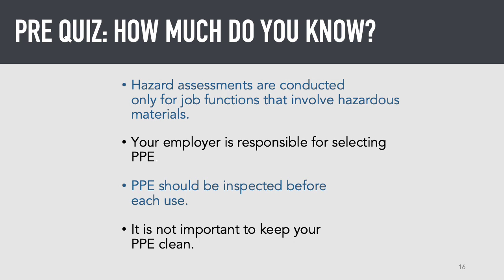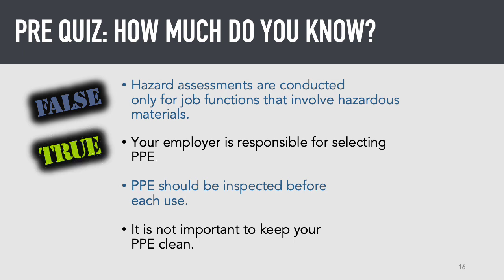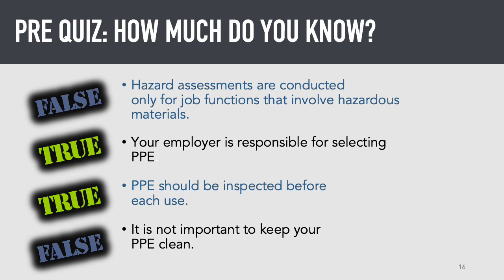All right. So, number 1, hazard assessments are conducted only for job functions that involve hazardous materials. That's false. Your employer is responsible for selecting PPE. Absolutely true. PPE should be inspected before each use. Also true. And lastly, it is not important to keep your PPE clean. That's a false statement. Probably got those right, but again, good to kind of measure where you're at.